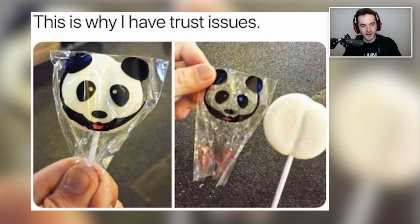I'm sad now. This is how they trick little kids. This is why I have trust issues. At least this way you're not eating a panda, right? Okay, we've already gotten over the last thing of depression.